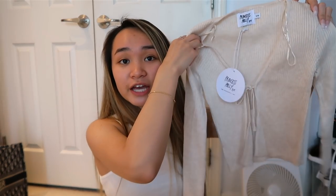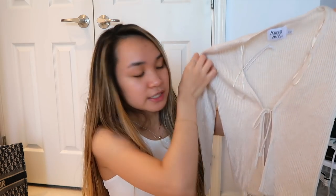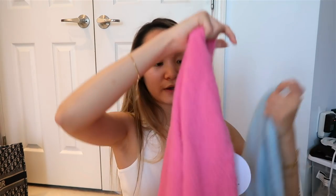Next up, we have a cardigan that I'm seeing a lot on Instagram for the it girl, soft girl look. There's a tie in the front, that's about it. You can wear it with a tank top or you can wear it just like this. And I also have two more cardigans, and these ones I've been seeing a lot on Instagram in general. They're just fluffy, colorful cardigans. This one's a light blue one, and then we have a bright pink one.